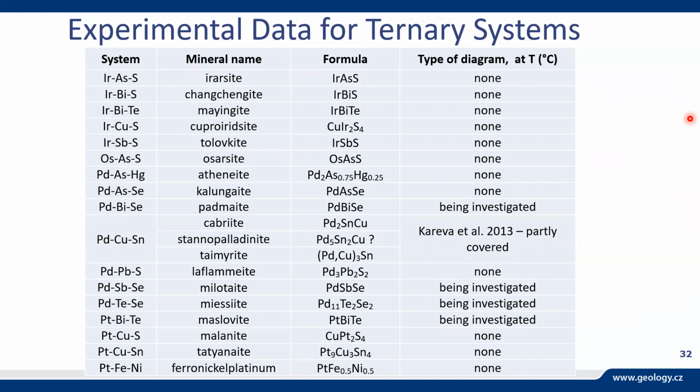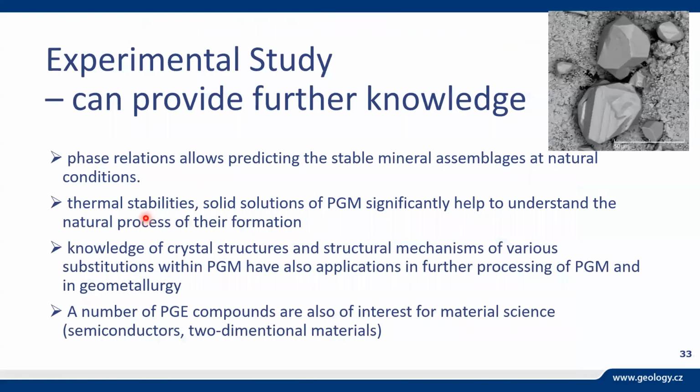Particularly, the stoichiometry and ideal formula of stanopalladinite or timerite are still unknown. Apparently the chemical composition is the same, just the structure differs. And there are plenty of other ternary systems that need to be experimentally covered. We are now working on the palladium antimony selenium system, the palladium tellurium selenium system, and jointly with our group from Chernogolovka, we work on the platinum bismuth tellurium system. This is just a very quick overview of what the experimental study can tell us.